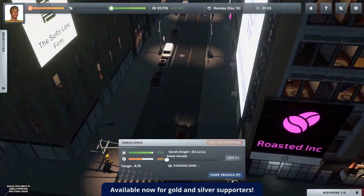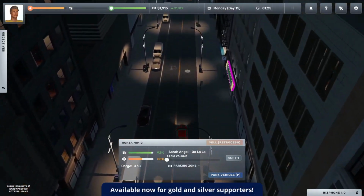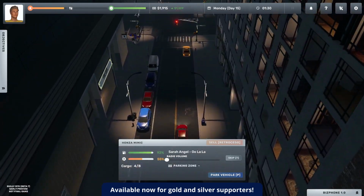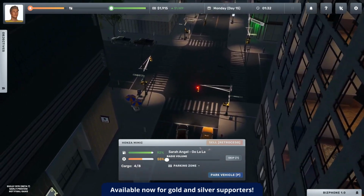So now you know all the new things in Beta 7. We hope you guys like those changes. Remember that you can pre-order the game from the website to get instant access to the Big Ambitions beta to try all this out for yourself right now.